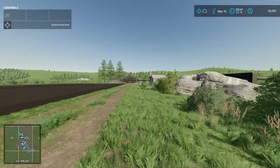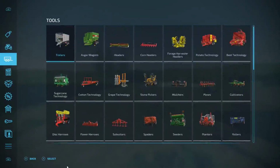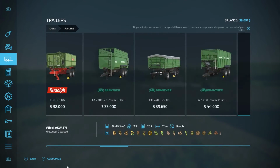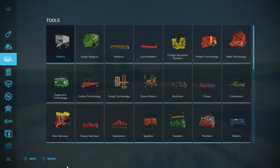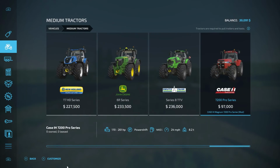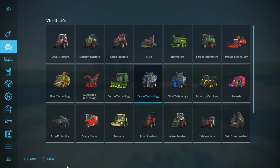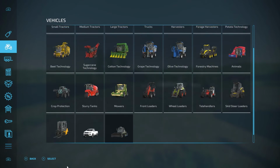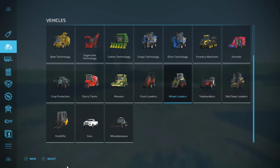And the new grape olive pack thing came out. So there's a lot of new little things. I don't know if there's anything in trailers. I didn't really check everything, but it doesn't look like there's much in the way of trailers. I think it was mostly just tractors, honestly. I don't think they released any medium tractors. Yeah, it doesn't look like they released any medium tractors of any kind. I think it was all just small ones. Yeah, it doesn't look like they have anything new in these at all.